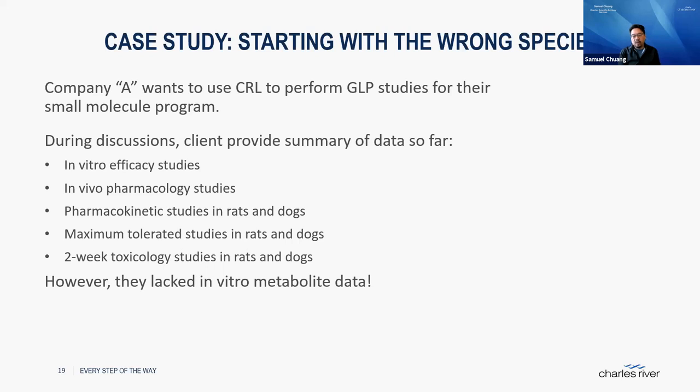But in our discussions, we talked about the in vitro ADME work, looking at identification of in vitro metabolites. What that means is that we would compare human breakdown products of the drug and ensure that the tox species we're using generate the same human metabolites, because these metabolites have their own intrinsic properties as well as toxicities. And in an in vivo setting, we want to take into account all the potential effects that could happen to a human patient. So we performed that work for them before starting the GLP studies.